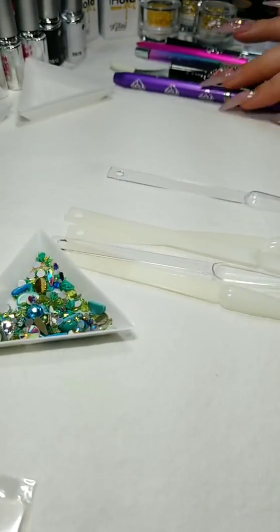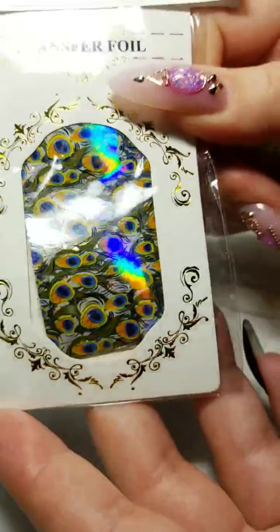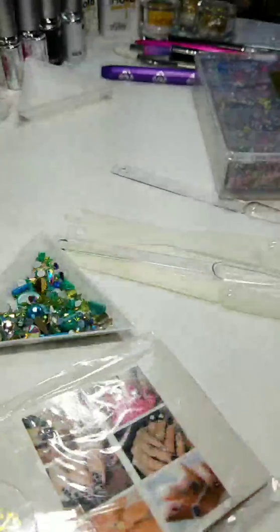And also, let's see. I think maybe I want to start with a foil. So I got this foil in my treasure box, which I thought was really great. I really love peacock feathers. So I think I'm going to start with that.